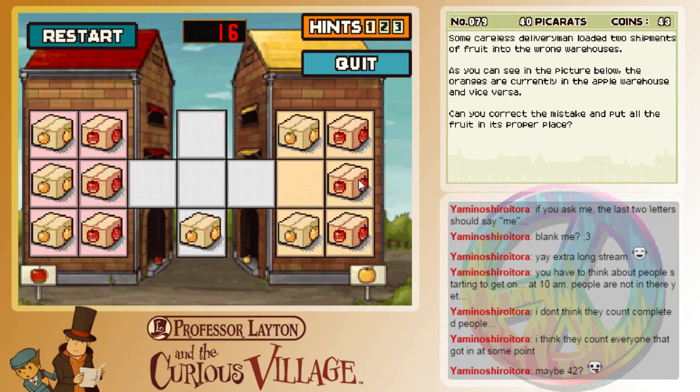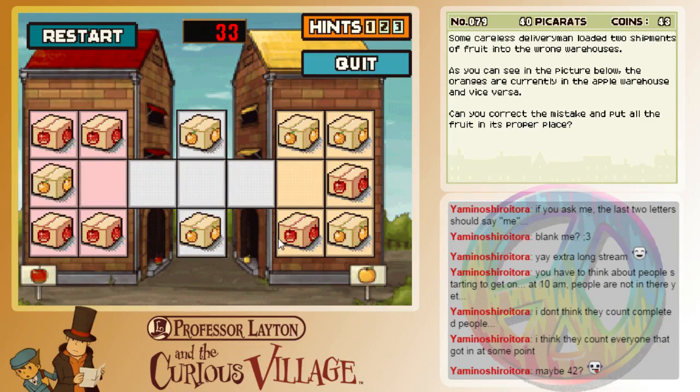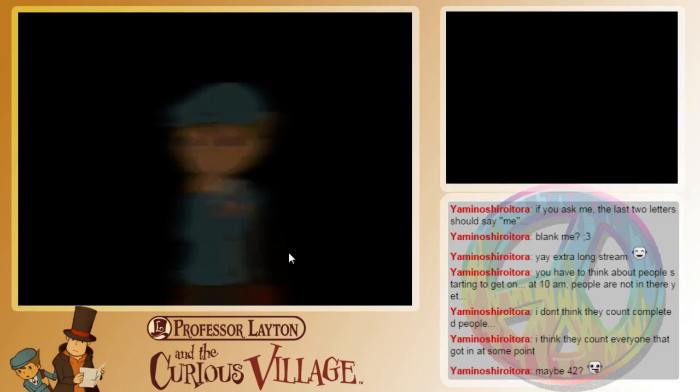Now I'm just repeating patterns. Okay, so think about it this way. Alright, I think I understand the logic of this one pretty well, in theory. Certainly not getting it in the least amount of moves, but at least this one I can solve, so that's a good thing.